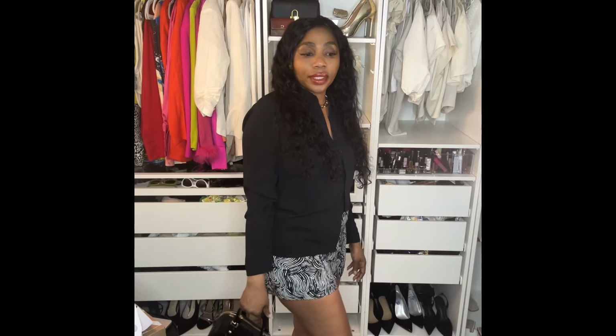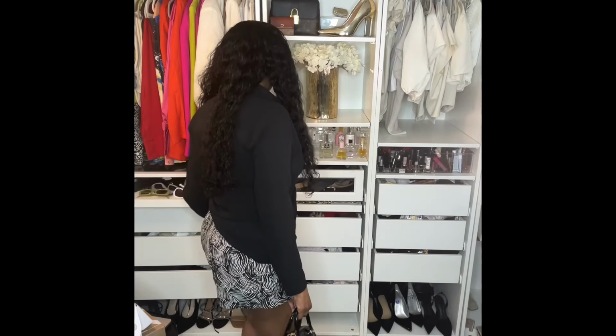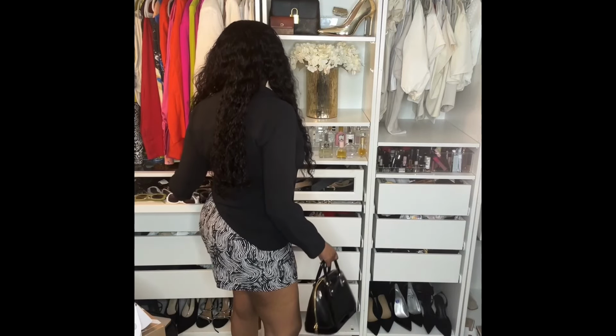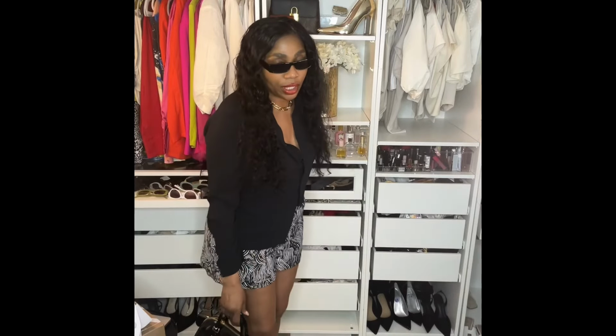Very, very simple. I'm just wearing a basic gold interlock necklace I got from Express with my little necklace I never take off. No arm jewelry, no earrings, very, very basic. I will rock my patented bag with this outfit, and I will wear my black shades to add a little bit more sleekness to the outfit.